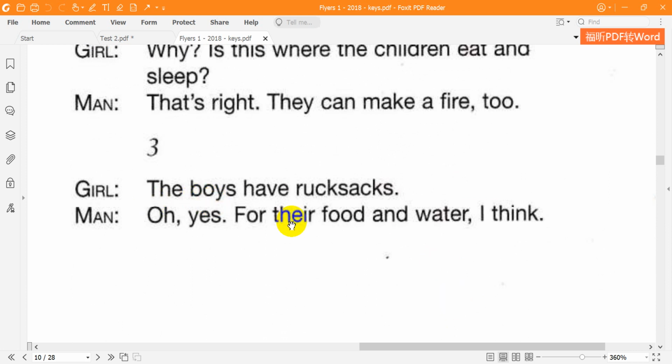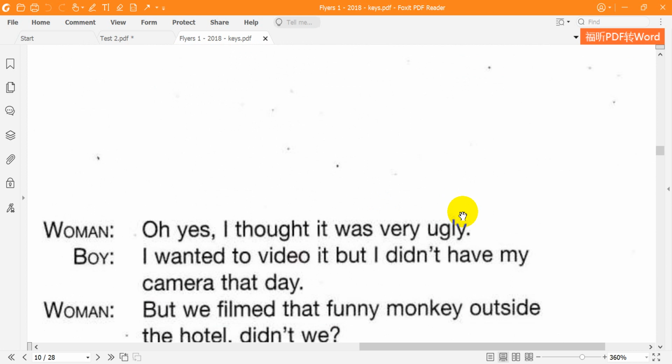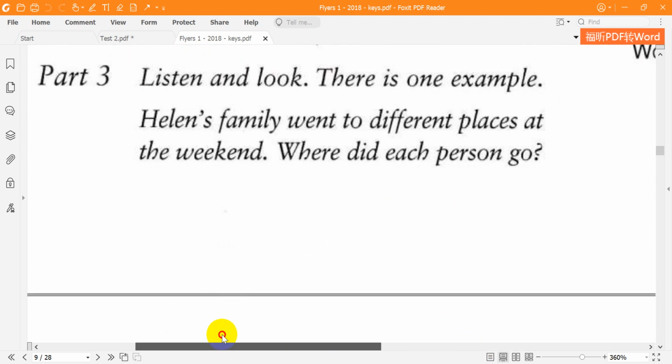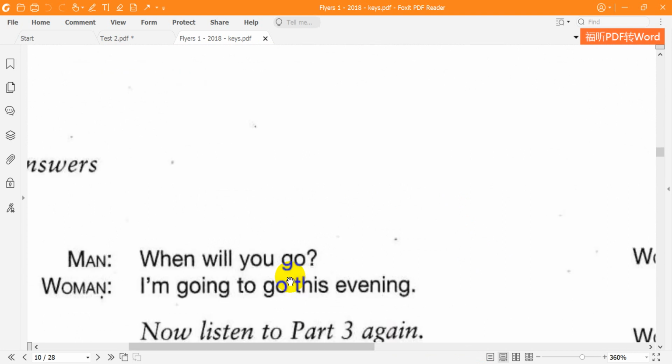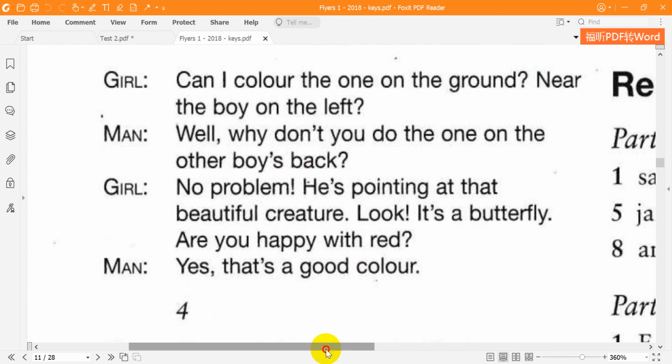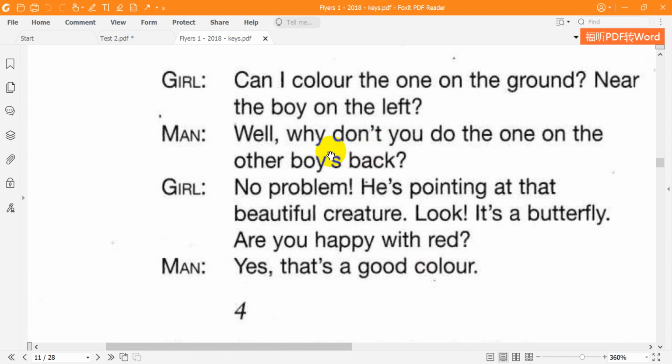Three. The boys have rucksacks. Oh, yes. For their food and water, I think. Can I colour the one on the ground, near the boy on the left? Well, why don't you do the one on the other boy's back? No problem. He's pointing at that beautiful creature. Look, it's a butterfly. Are you happy with red? Yes, that's a good colour.